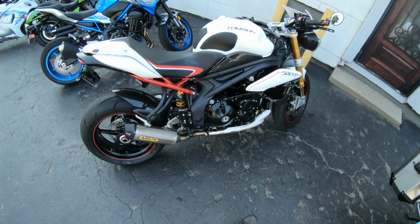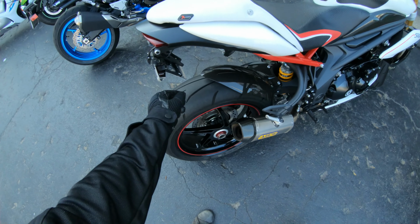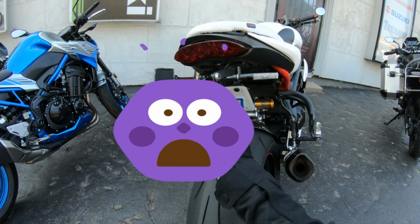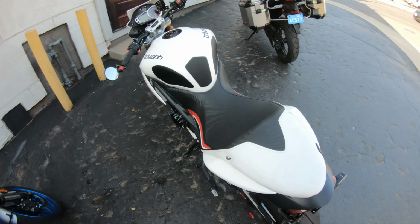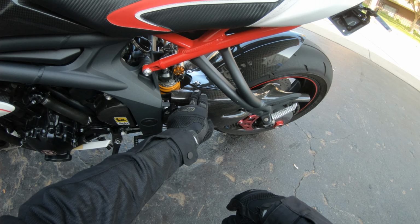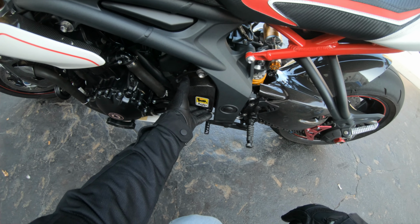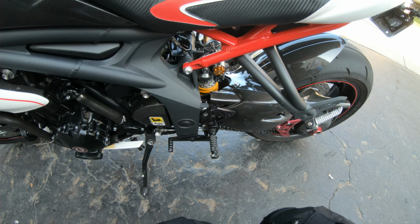And that's really about it. The rest of it comes stock. Louis Moto seat cover as well, and the tail tidy, I can't remember the brand of this. Oh, it is Rizoma. Oh geez, I'm losing my mind. On the other side too, we've got some more carbon fiber bits. It's branded Rizoma, I can't be sure if it's actually the case or not. Chain guard as well.